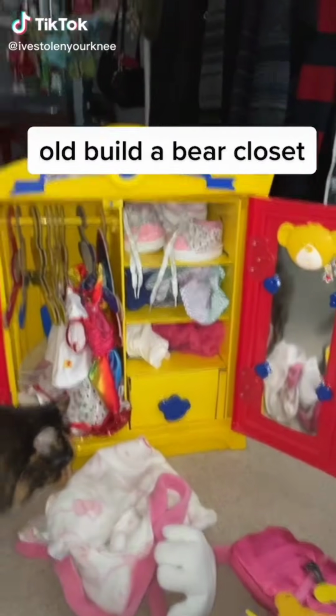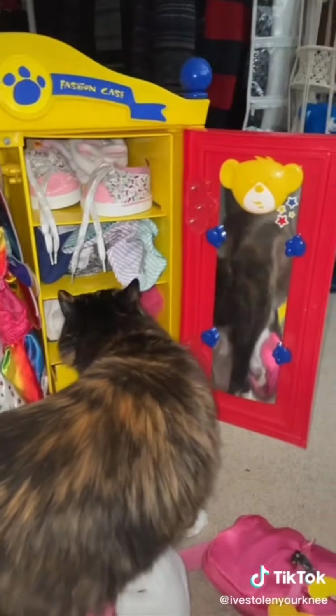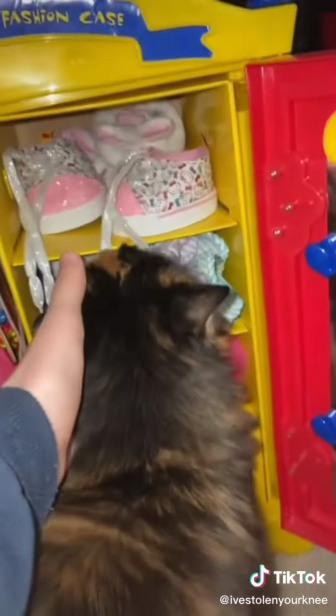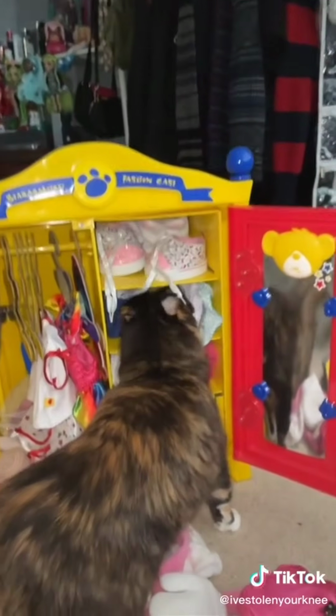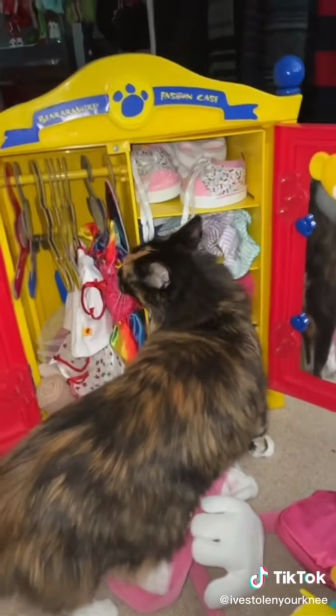Gonna show you everything in my old Build-A-Bear closet thing. Slay. Or apparently it's her closet now. Awesome. Hey, stop. I'm debating on selling it just for more money for dolls, because it's been in the back of my closet for years. So let me know how much you think I could sell it for, because I have no idea.